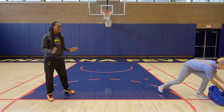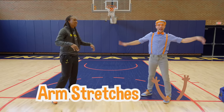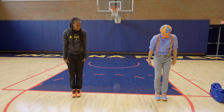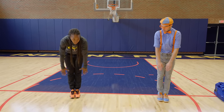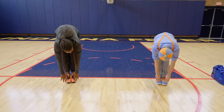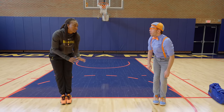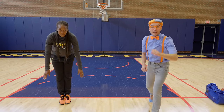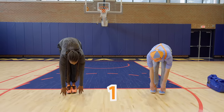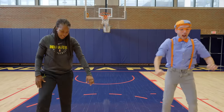Well, I always like to start off with my legs. I want to get my legs warmed up, and then I want to get my arms warmed up. So let's start with a short stretch, a small stretch. We'll have both of our legs together, feet together. Okay. And we're gonna bend over from our waist and try to touch the floor. Try to go as low as you can go. Whoa, look, I'm touching my toes. And I love to count because counting is so important. So let's count to three. Okay, will you count to three with us? Okay, here we go. One, two, three. Whoa. Shake it out, shake it out.